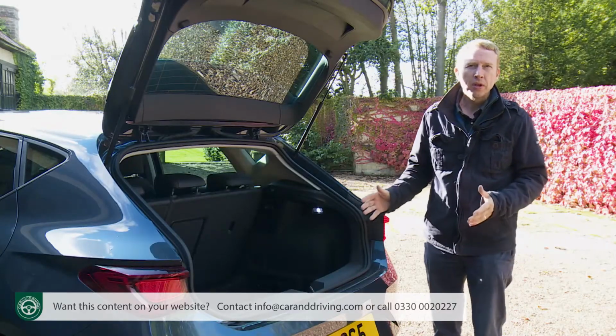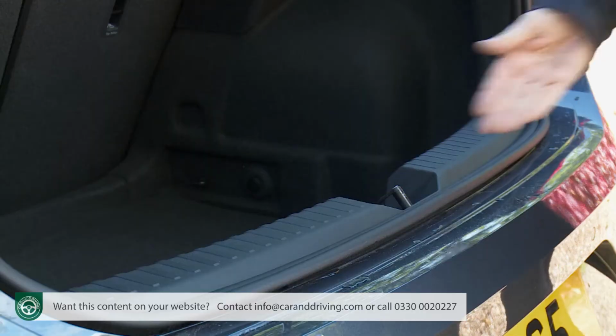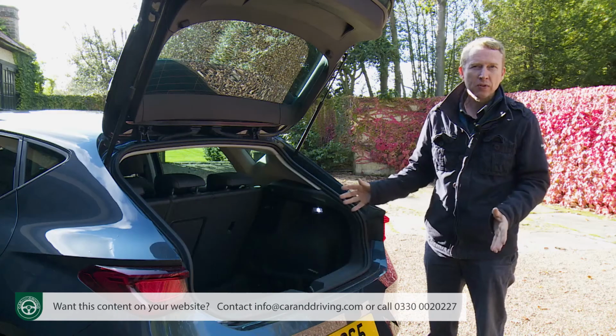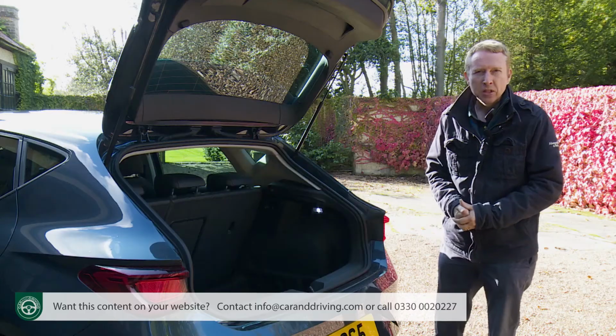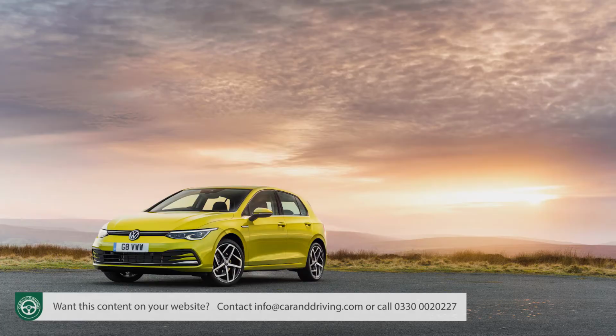Assuming you stay with a conventionally engined variant like this one, once you get beyond this rather high loading lip, you'll find the space on offer to be pretty usable, and a pushchair or a baby buggy would easily fit, or even a set of golf clubs spread widthwise if you take out this neat lift-out divider panel in the left-hand corner. Disappointingly, though, you can't have the adjustable height boot floor that's standard on a Golf, even as an option.